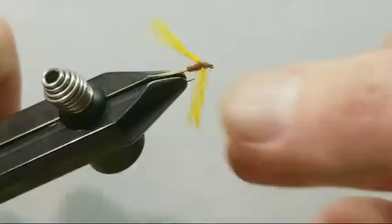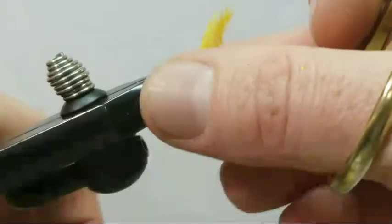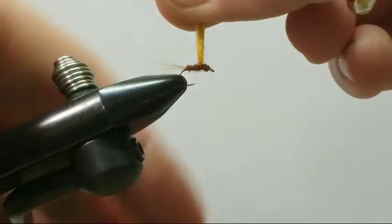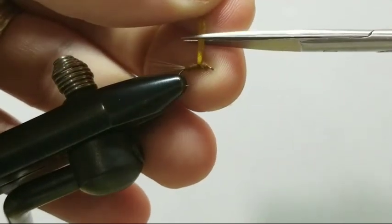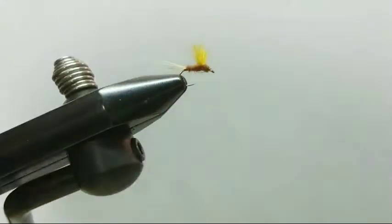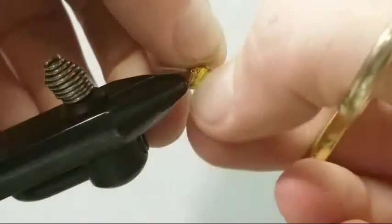And we'll come in and we'll get these wings ready for trimming. We'll fold those straight up so we can get a good angle at them, and I'm going to go one hook's length, one body's length for the length of the wings on either side. Spread those back out.